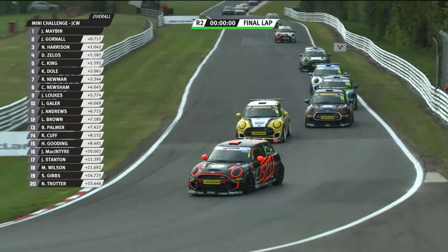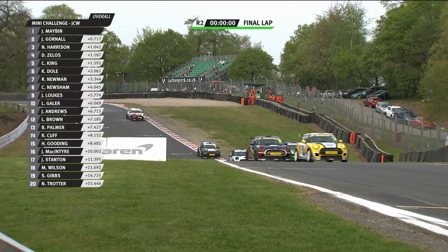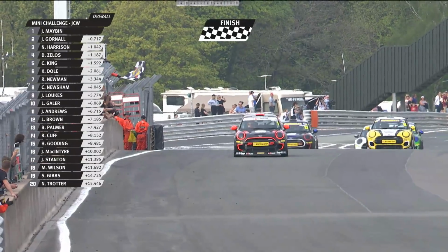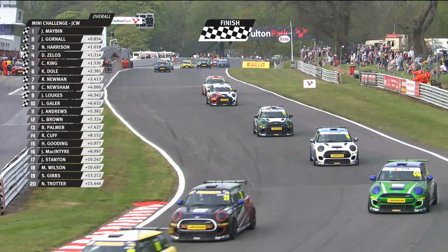The question is going to be who will join him on the podium and in what order, because as they go through Lodge Corner, James Gornall was having to really defend. He's a bit slow off the turn, and Nathan Harrison gets alongside him. Jack Mabin is going to take the 2nd victory of the year, but for 2nd place it's absolutely level. Gornall hangs on by a 10th and a half in the end, but Nathan Harrison gave it everything he had.